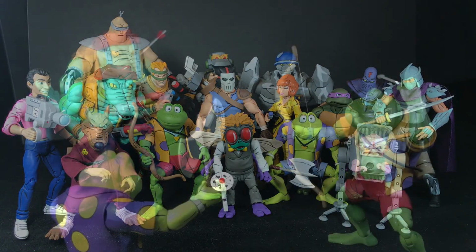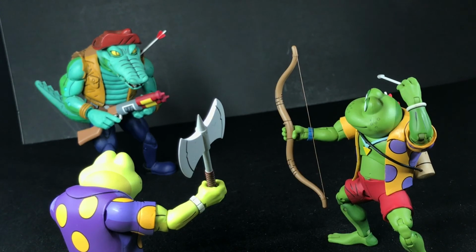They're gonna eat you. I think these guys are great, and to be honest with you, I really have no complaints. The joints worked really well, a lot better than some of the early NECA figures have worked, and they pose well, and you can set up really cool looking shots where they're fighting old Leatherhead.